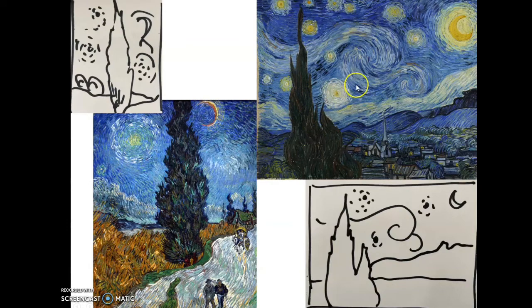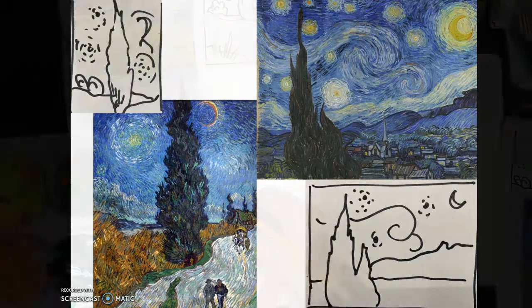You can have it during the day or during the night. You can have the cypress tree in the middle ground or in the foreground. And you can have whatever you want down here, be it a wheat field or a city, farmland, or whatever. So boys and girls, we're going to stop here. And now I'm going to show you Miss Annabelle at work.